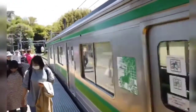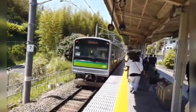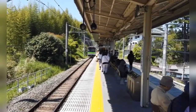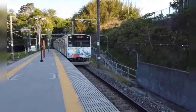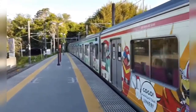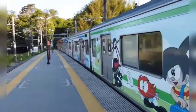Now you can see this is a local train. This is a local train going from one station. I don't remember exactly the station name because station names are quite unique and peculiar. Yeah, see, another train comes. This is full of caricatures, or you can say the popular comic characters.